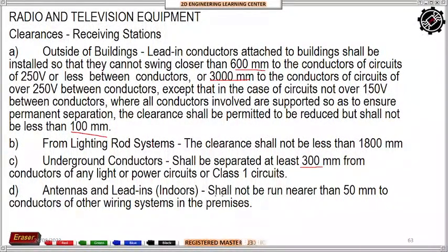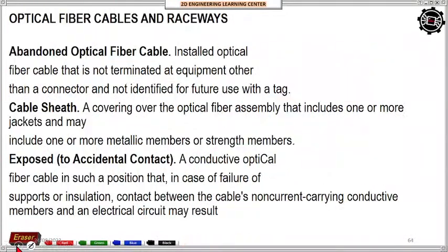Antennas and lead-ins shall not be run nearer than 50 mm to the conductors of other wiring systems in the premises. So, 50 mm ang separation niya from power conductors.